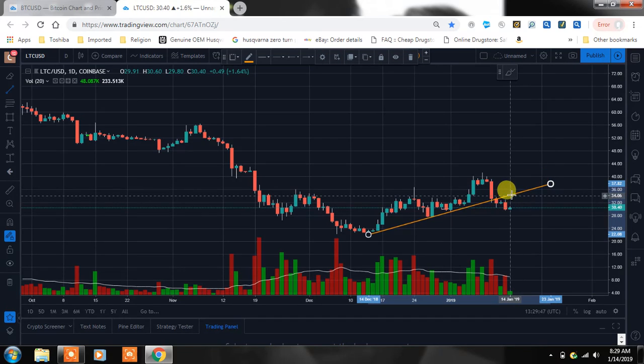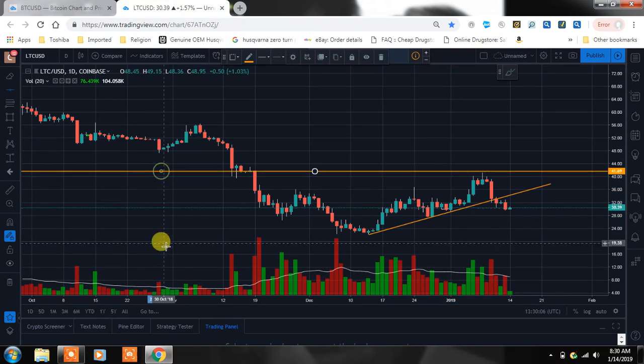Are we going to come back up and test this and get back into it? Or are we just going to fall back down? Or are we going to continue to fall from that spot? Are we going to hit this and fall back down? There's all different types of things that can happen. All right, but this obviously is a heavy overhead resistance area that we're now going to have to look at and pay attention to. So right around that area, which is also going to be close to that 0.618.